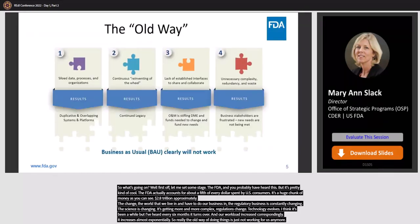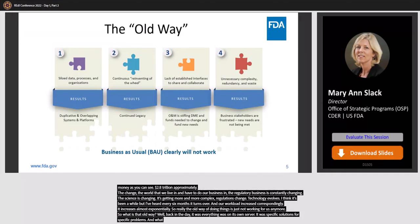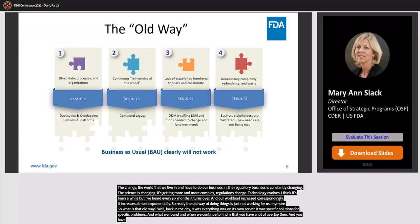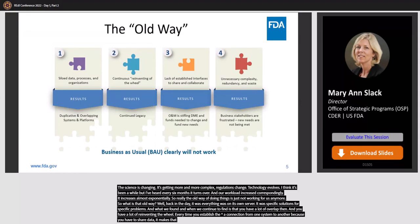So what is that old way? Well, back in the day, everything was on its own server. It was specific solutions for specific problems. And what we found, and continue to find, is that you have a lot of overlap and a lot of reinventing the wheel. Every time you establish a connection from one system to another because you need to share data, it makes that spaghetti picture a little bit worse, a little bit more complicated. And the end result is a lot of redundancy, a lot of complexity, and a lot of time that we don't have.